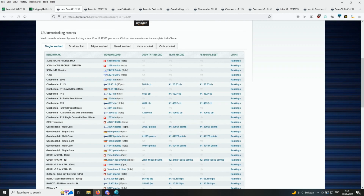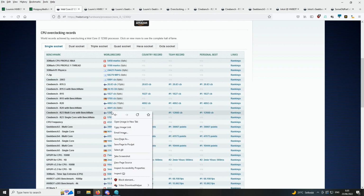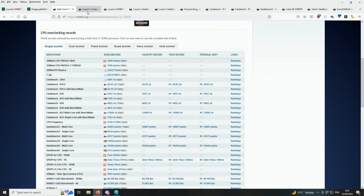Here you can see Cinebench R20 with Benchmate is the same score by SafeDisk pretty much, but I could obviously just resubmit my score and get the rank 1 score in this category as well. So this should be removed from hwbot if you ask me. They should integrate the Cinebench with and without Benchmate together into the same ranking. Cinebench R23 at 12,660. I think it should be at 6,050 once again.